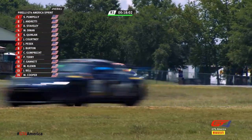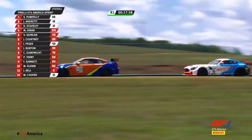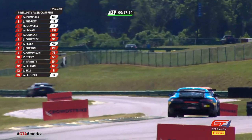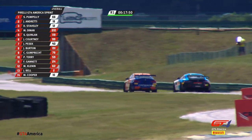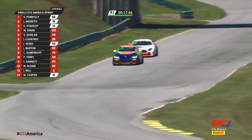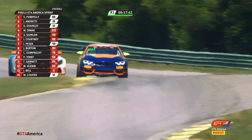Yeah, Sean goes in a little bit shallow there to turn three, and that's hurting his exit speed. And Courtney just comes rolling through there and realizes he's carrying a lot more momentum, but can't go anywhere with it. He's not quite close enough. So if Courtney can tighten up the gap between he and Quinlan as they approach turn three and get off turn two a little bit better, he may be able to make that stick eventually.